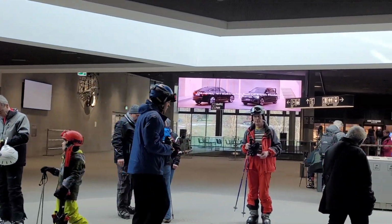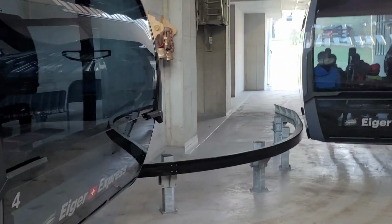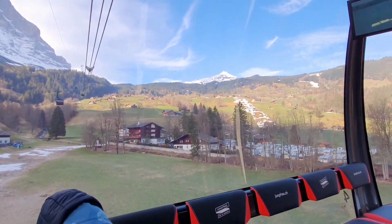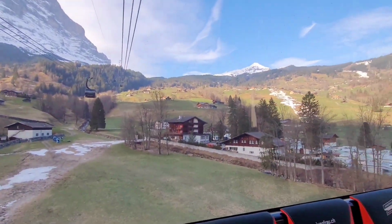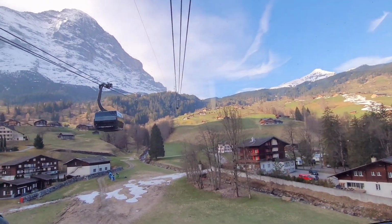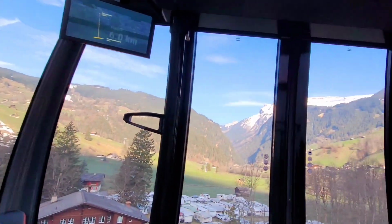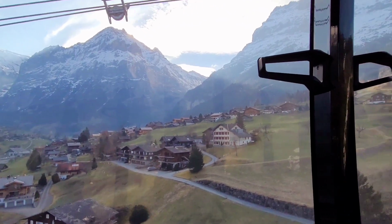So we'll be taking a cable car, Eiger Express, to Eigergletscher. It was the month of April and there was not much crowd, so we had one cable car for ourselves. When the cable car stops at Eigergletscher, you can take a hike of around 45 minutes to 1 hour to Fallbodensee Lake. Fallbodensee Lake is a beautiful man-made lake surrounded by beautiful mountains.